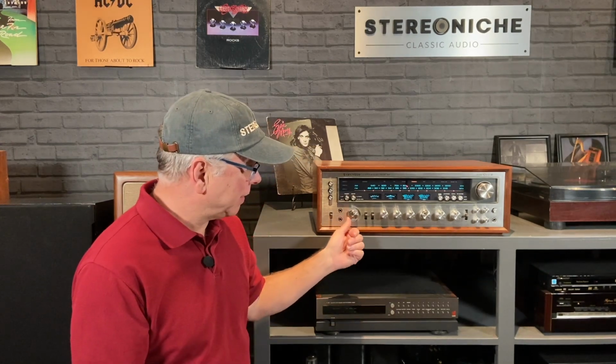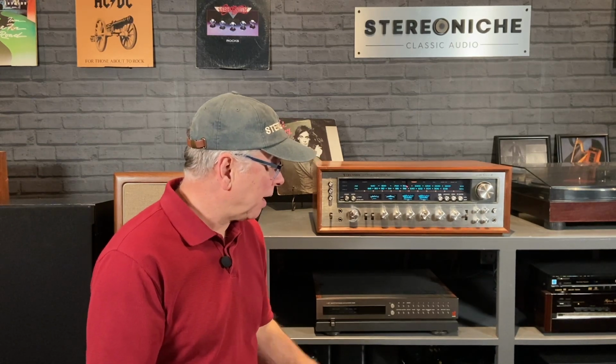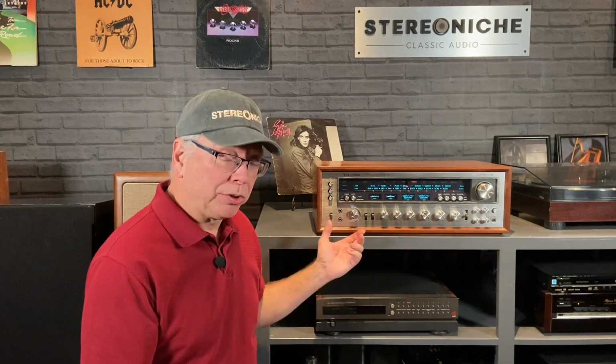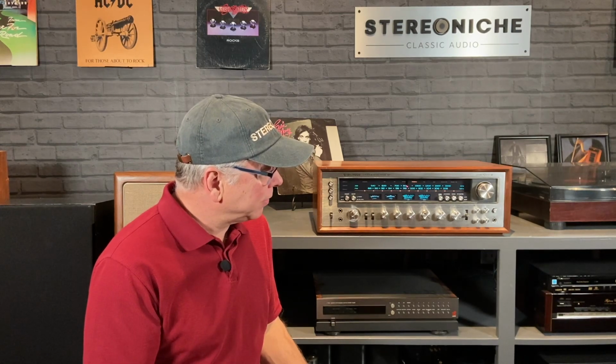I did want to mention again that the only weak point I'm familiar with is this timer. It's a mechanical failure a lot of times. I think it's a plastic rod that goes all the way through to the back, and eventually it'll break. It can be fixed, but a lot of people, including myself, if it were to break, would just bypass it. I don't find it to be a useful feature. This one is working, that's fine, but if I had to do something to it, I would just bypass it and not worry about it. But anyway, that is the Kenwood 11.